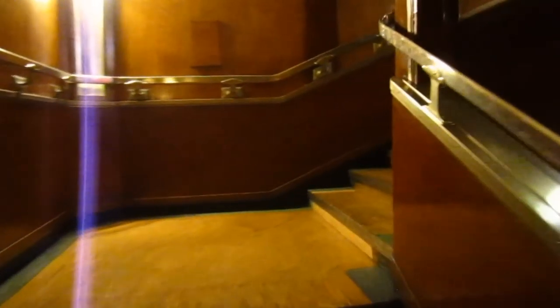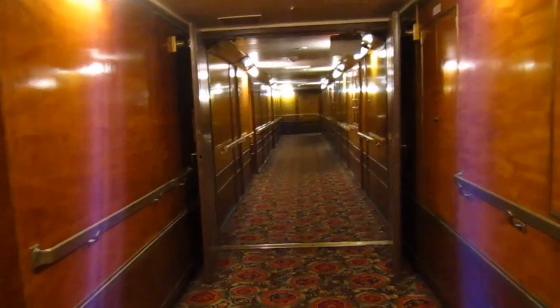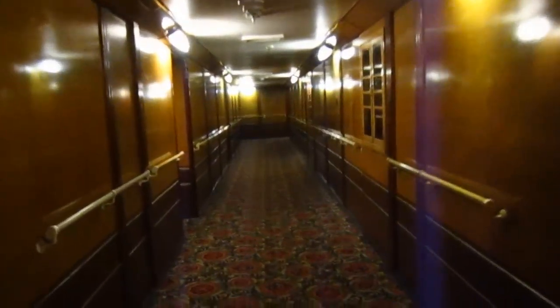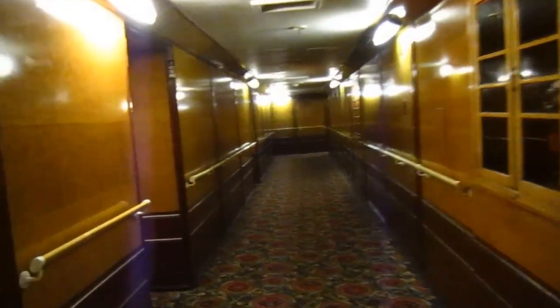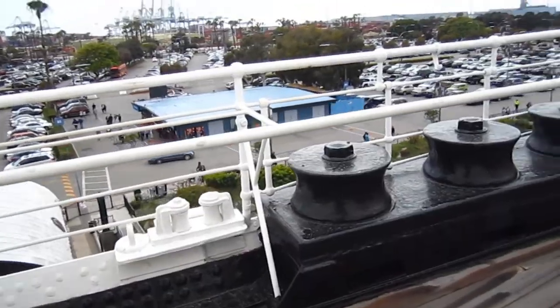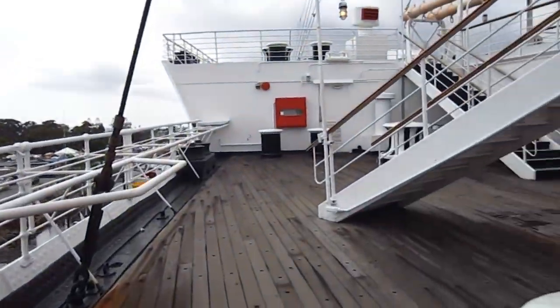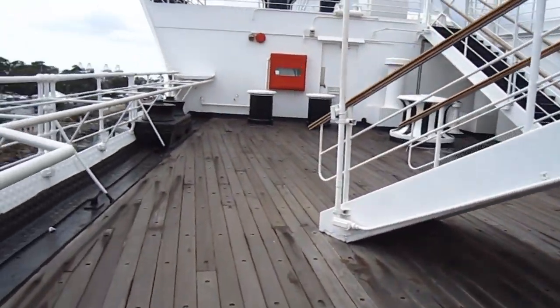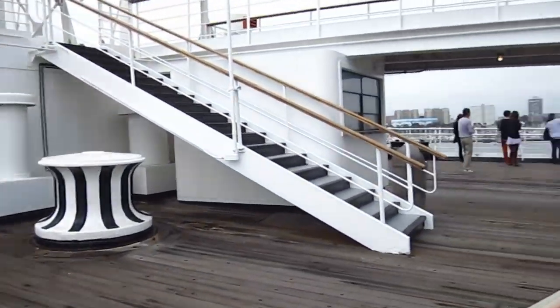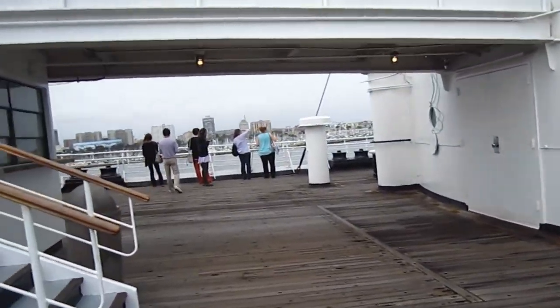Stairs, stairs, stairs. More stairs, and this leads us upstairs to where the hallways are to show you what the hallways look like for the hotel now. So this is what it looked like when the ship was sailing, but now they use the rooms as hotel rooms. And then we decided to go on the upper decks of the ship to see what it looked like up there. So this is us walking up, up, up, up.